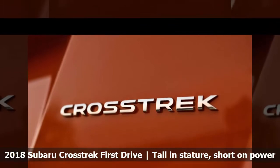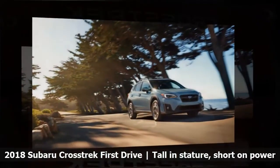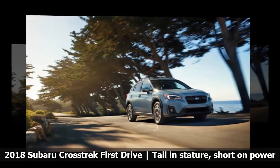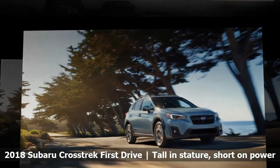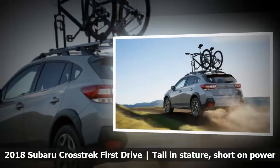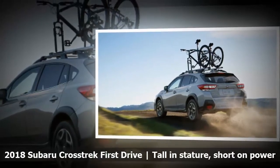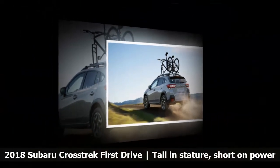The Crosstrek's fresh body is propelled by the same 2.0-liter flat-4 as the Impreza, which, at 152 horsepower, makes 4 more ponies than the old engine. Torque remains the same at 145 pound-feet. The engine, which Subaru says is 80% new, is much less coarse and clattery than its predecessor, letting more of the pleasant boxer engine's rumbling noises through.